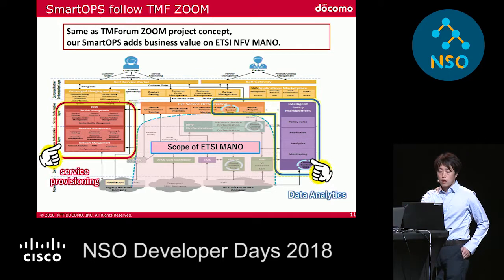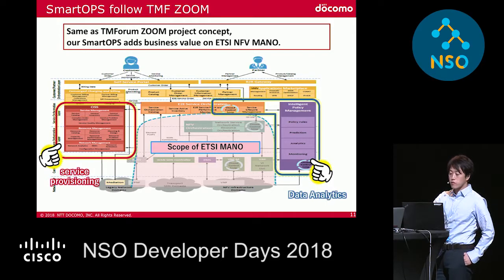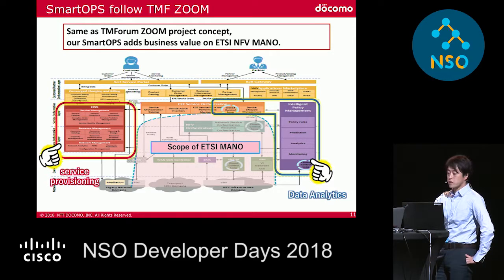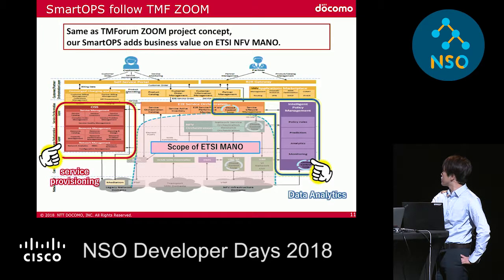Our Smart OPS follows the TM Forum ZOOM project concept. Same as the TM Forum ZOOM project concept, our Smart OPS adds business value in its NFV manner.